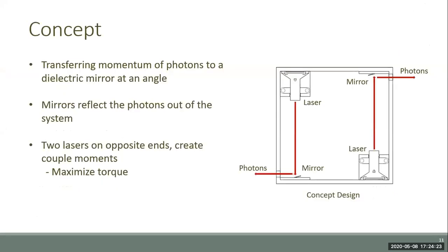Next slide, please. Before going to the breakdown of the design and its components, I want to quickly go over the concept of this laser actuator. So this laser actuator works by transferring the momentum of photons to a dielectric mirror at an angle. With the idea in mind that we need a mirror that will be able to angle itself, and with the correct angle, the mirrors are able to reflect the photons out of the system. This will generate a force.